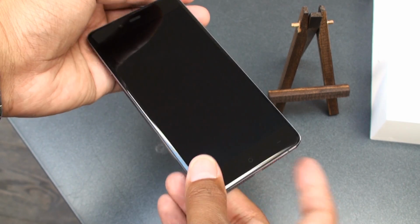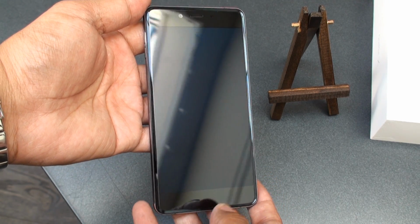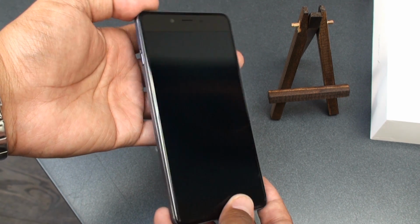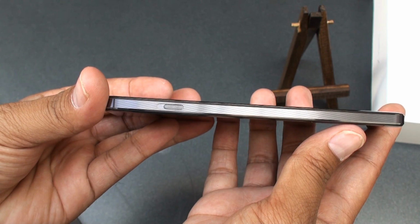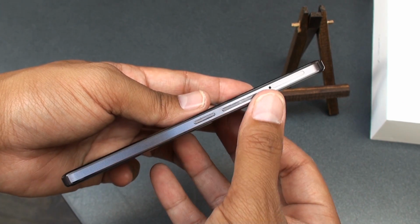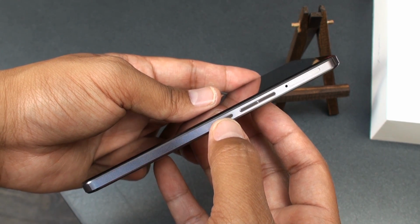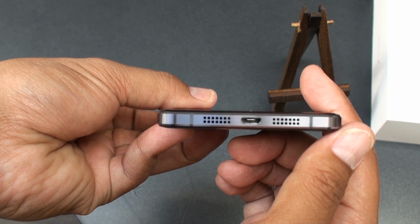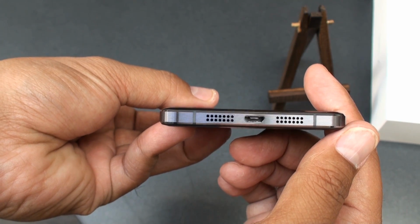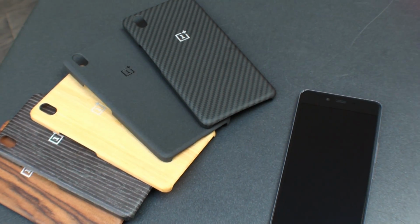Comparing this to the OnePlus 2 isn't really fair. The OnePlus 2 is in its own arena, so to speak, trying to beat the likes of the iPhone and even the Galaxy S6 and the LG G4. This is really more in line of the Nexus 5P maybe, the newly announced HTC A9, and a few others. But once you know about the price, it's kind of hard to beat. Now let's talk about the other things about the phone.